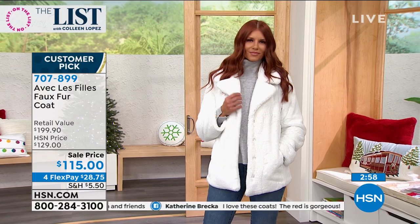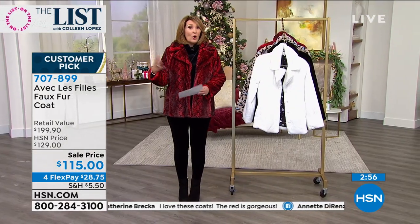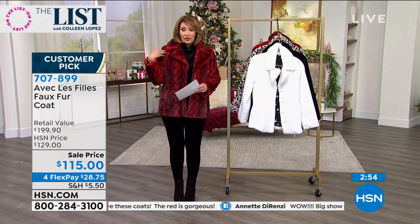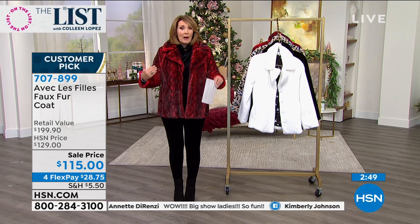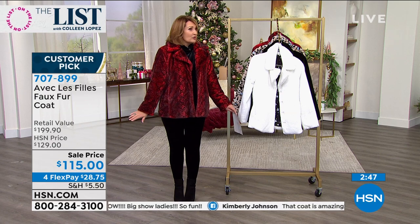Normally it would be $200. The HSN price would normally be $129, which frankly is outstanding. And it just has all the right stuff. It's extra small through 3X. We do say true to size. I actually went up to a large in this one, but I often go up in jackets because I'm broad-shouldered. So if you are broader through the shoulder, you will probably like the fit better by going up a size. Otherwise, I bet my girls are all true to size.